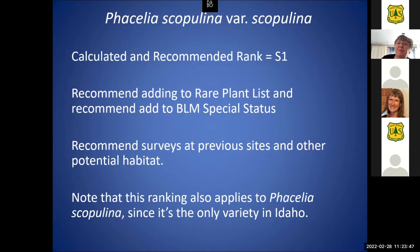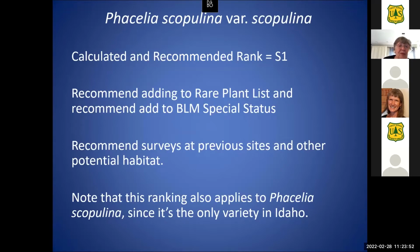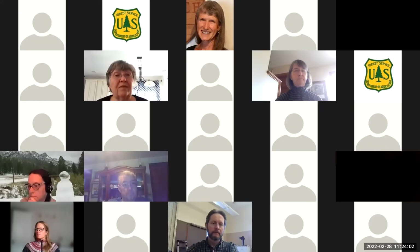So questions? Thank you, Carol. So this would be a new add to our list, a little annual Phacelia. Good one to look for in a good precipitation year, which we haven't had for a while, but we have hopes. So if there's no further questions, let's go ahead and vote on adding Phacelia scopulina, variety scopulina, as an S1 to the rare plant list.